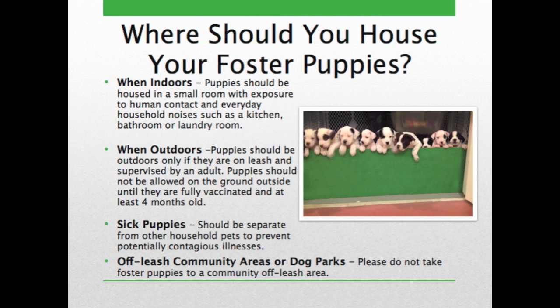When they're outdoors, puppies, unless they're fully vaccinated, should not be on the grass. There is a virus that can live in the grass that can be very deadly to puppies.